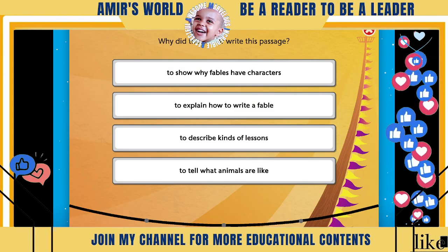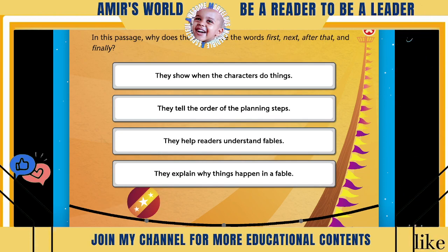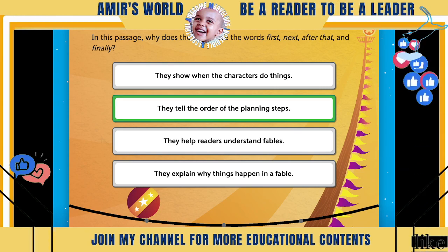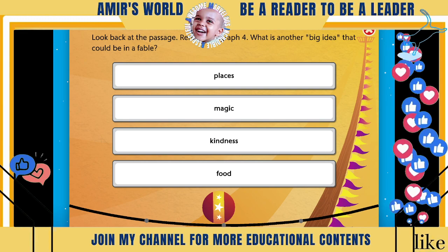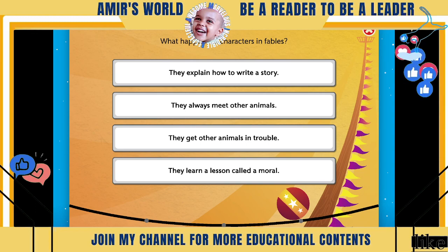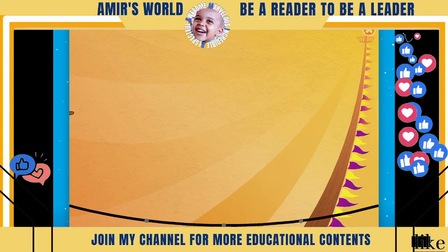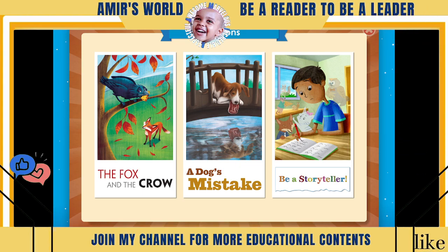Why did the author write this passage? In this passage, why does the author use the words first, next, after that, and finally? Look back at the passage. Reread paragraph 4. What is another big idea that could be in a fable? What happens to characters in fables? In fables, animals do things that you can learn from, and these stories teach lessons. When you write your next fable, what lesson will you teach?